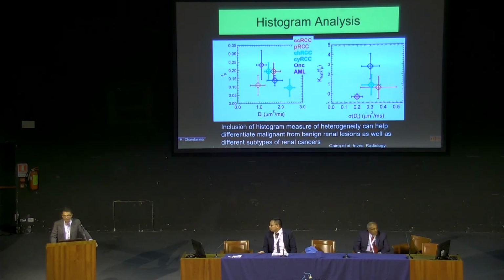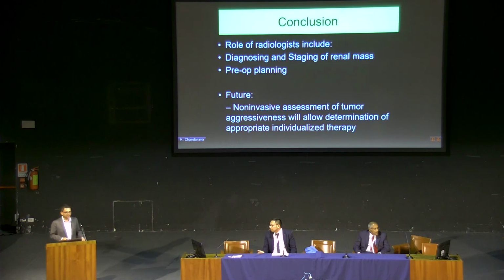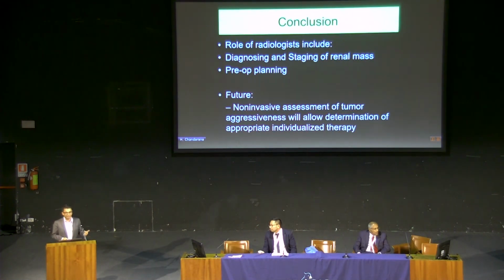But if you look at the heterogeneity in these lesions, you see that angiomyolipoma tends to be more homogeneous. Oncocytoma, at imaging and at histopathology, tends to be a heterogeneous tumor. And so you can actually start differentiating angiomyolipoma and oncocytoma from a clear cell and chromophobe subtype of kidney cancer. So this kind of analysis will allow you to have a further appropriate characterization of these lesions as being indolent or aggressive.